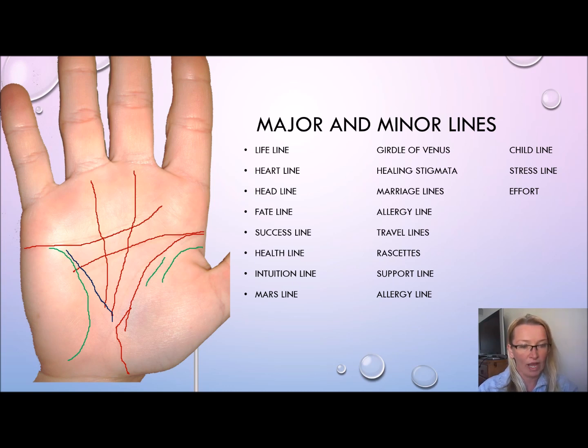Next, where is the girdle of Venus? Girdle of Venus is sometimes only in parts. So you get a bit there and you get a bit there. Just coming between the index and middle finger and the pinky and ring finger, just a little piece of line. And then the gap is open. If it's a full girdle of Venus, they join together.